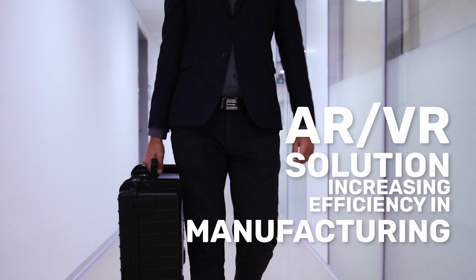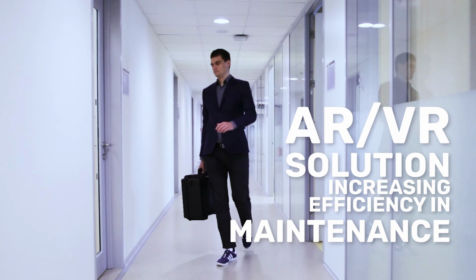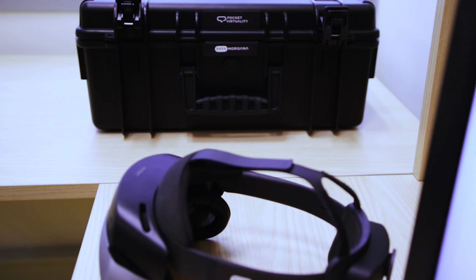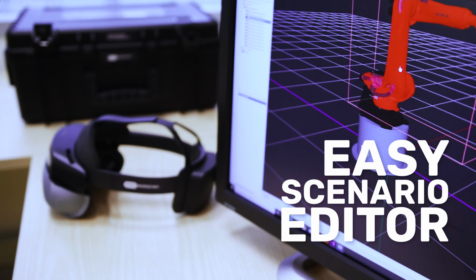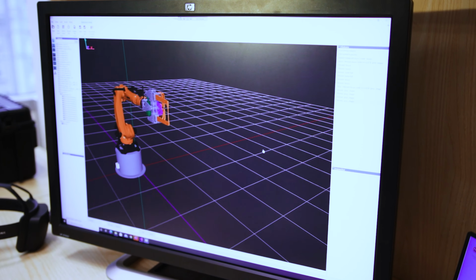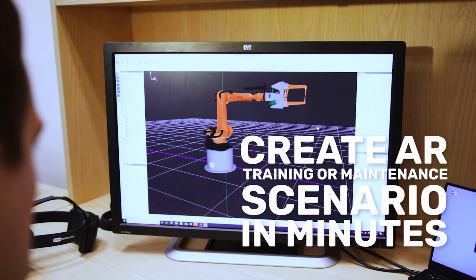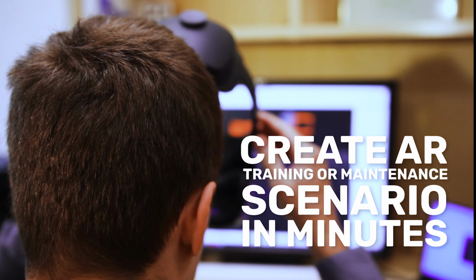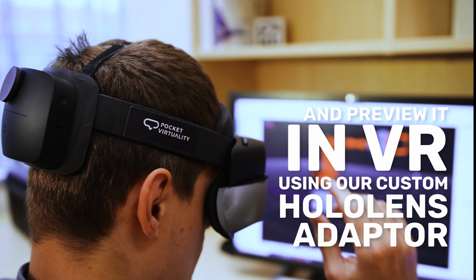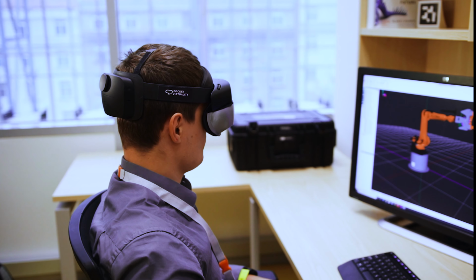AR/VR solutions increase efficiency in manufacturing, operation, inspection, and maintenance in varied industries. Fata Morgana provides an easy scenario editor where you can simply upload your data, create a step-by-step guide, and deploy the scenario to your workforce. Create a complex 3D scenario in minutes using our Fata Morgana Studio application and preview it instantly using our custom-built VR adapter. No cables required.